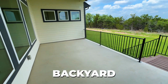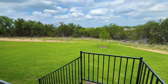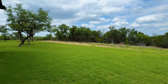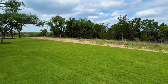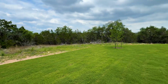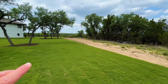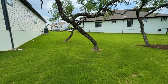So the backyard, you have this nice patio here and this giant backyard. So this is an example of an 80-foot wide lot. Now, keep in mind that this home is actually sitting on the cul-de-sac area of the community. So it's probably a little bit wider, but look at the view, guys. Look at this. This is all yours, could be yours. Beautiful Dripping Springs, Texas. Canyon views a little bit, those are the neighbors, so I'm not gonna go there, but look at this. Look at the space in between your neighbors.